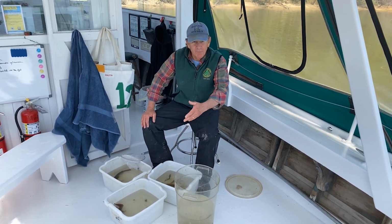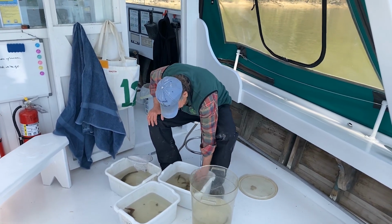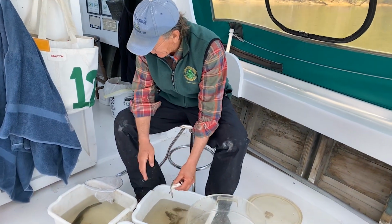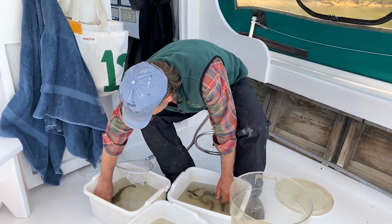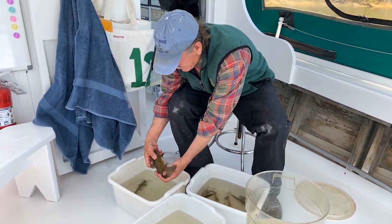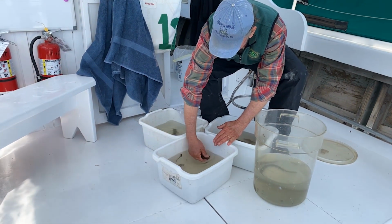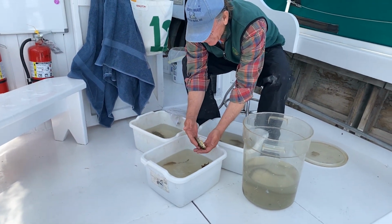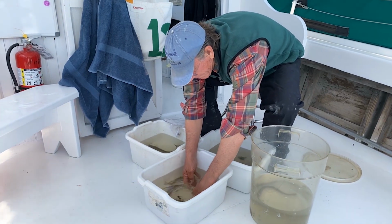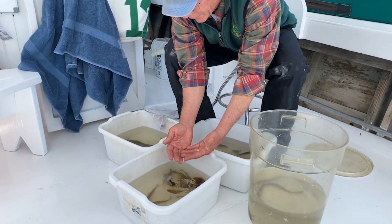I have a number of different species of fish here I'd like to show you. Here's a really common fish in the Chesapeake Bay, the white perch. And then we have another native fish to the Chesapeake Bay, the brown bullhead catfish. It's a type of catfish. And here we have another one, the yellow perch. And let me see. Oh, look at this. This is a pumpkinseed bluegill.